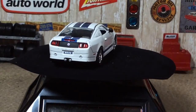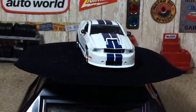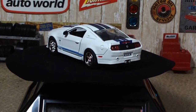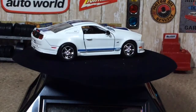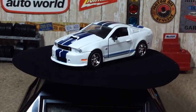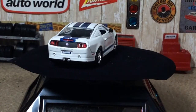You know, the opening doors, this particular casting actually looks really good. But usually their doors are all jacked up, or the tampos on the doors won't line up with the car. They just usually don't look that good. This one here I think looks really good. This might even be the nicest looking late model Mustang I have. I have a couple of pretty nice looking Greenlights, but I've got a couple of nice Auto Worlds too. That might be another video. I really do think I like this one more than all of those.